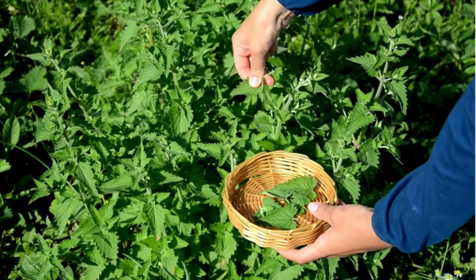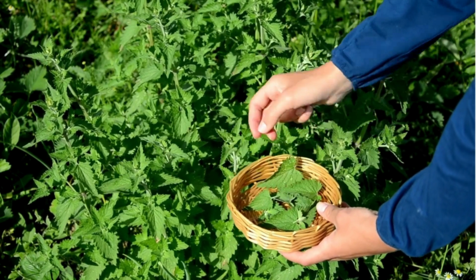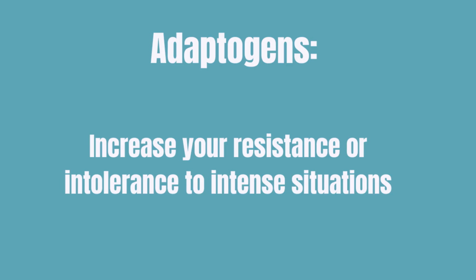Relaxant nervines help our nervous system relax. Their calming effect can be used to promote relaxation and is perfect to use during times of stress. Examples of relaxing nervines include lemon balm and lavender. Adaptogens are the other category.